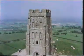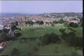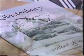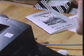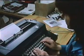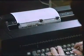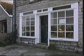Legend has it that Glastonbury was the seat of King Arthur, and even the resting place of the Holy Grail. What's less well known is that until recently, it was also the centre of a healthy printing industry. Local authoress Frances Howard Gordon has just published a guide to local myths and legends and wants a properly printed press release. Normally, getting a manuscript set into type by a printer is expensive and time-consuming. But a new cottage industry based on the microcomputer has just sprung up in the area.